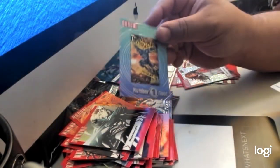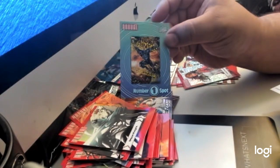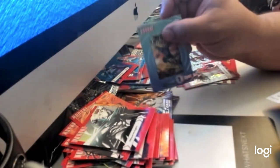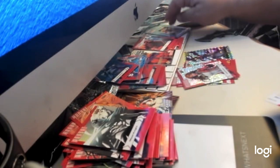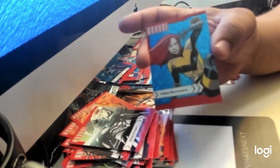Next one I will say is I got here the annual #1 spot, Black Panther Uncensored. Not a very good read for that one. I don't care for it. And this one here is a Blue Sparkle, Hope Summers.